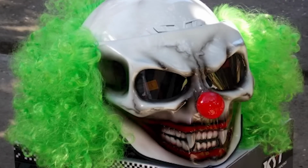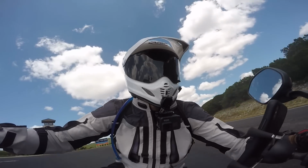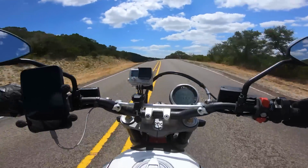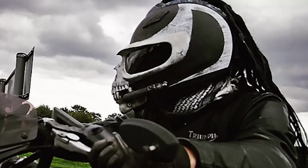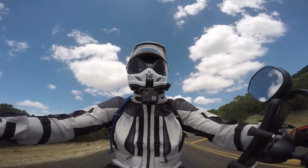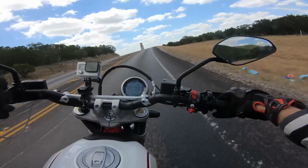What is legal and what isn't? The DOT states that anything that protrudes past 0.2 of an inch is unsafe and illegal. Basically, if it isn't a sticker, it's not allowed. This includes GoPros, cameras, mounts, Bluetooth, mohawks, pigtails, spikes, etc. Does that mean that the Predator helmet is illegal? Apparently so, even though some manufacturers claim DOT approval. Is this going to stop anyone from decorating their helmets? Probably not. So there you have it, 7 mods that are illegal for riders to do.